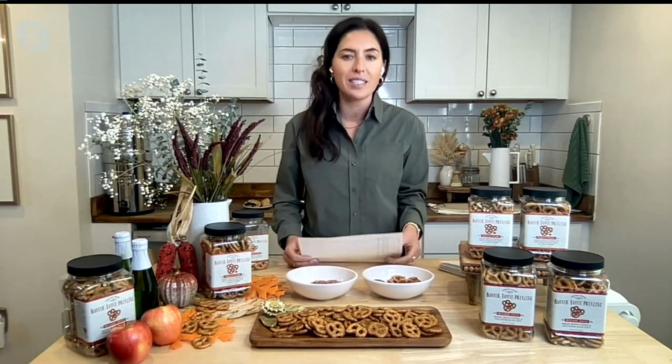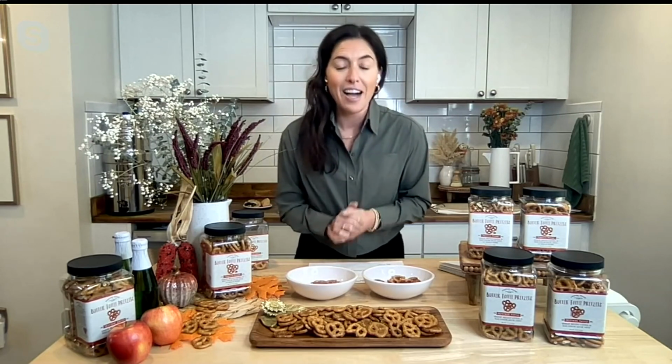This is item number M131846. They were just introduced 10 days ago and already 700 have been picked up. I was in studio last week with these. These were flying. The aroma that is coming off of these pretzels is like none other. I can't wait to talk all about them.